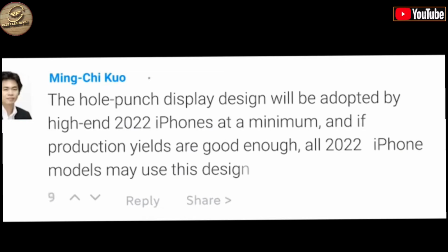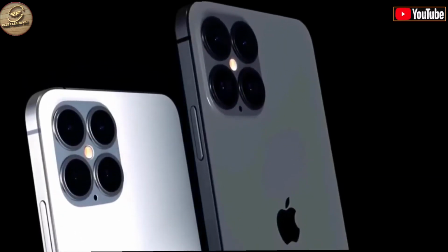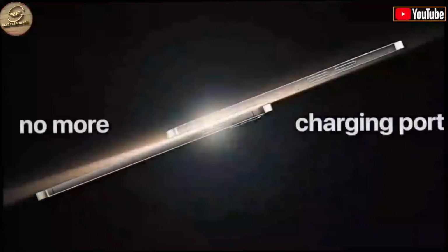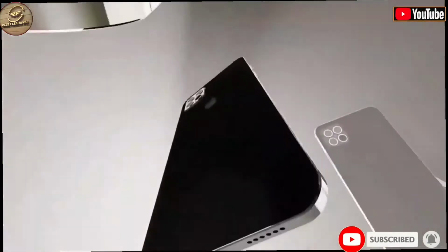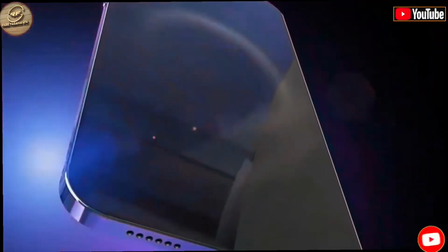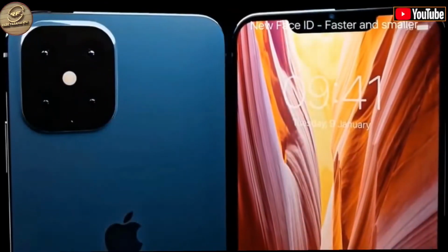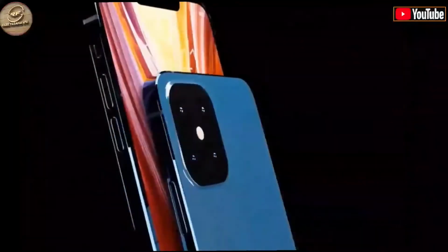We are expecting a smaller notch, with rumors suggesting we could see a shallower notch with a reduced height rather than reduced width. Apple is also expected to introduce 120 Hz refresh rates for Pro iPhone models, bringing the iPad Pro's ProMotion technology to the iPhone. Apple is said to be considering adding an in-display fingerprint sensor to the iPhone 13 models, which would be used in addition to Face ID as an alternate biometric authentication method.